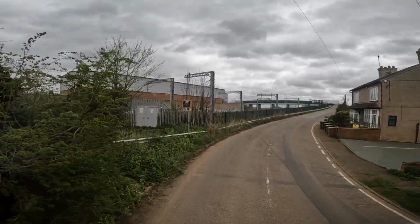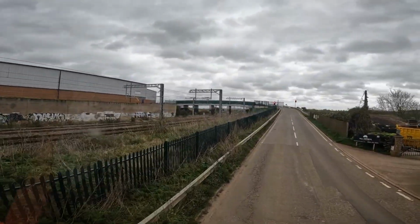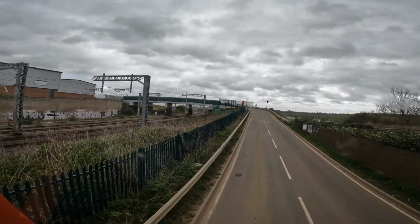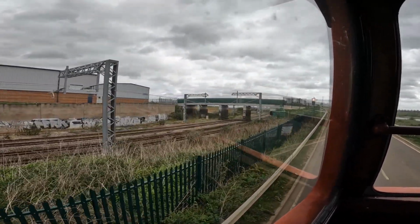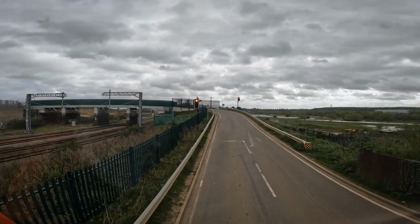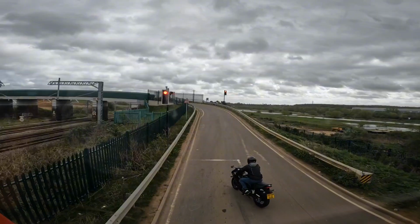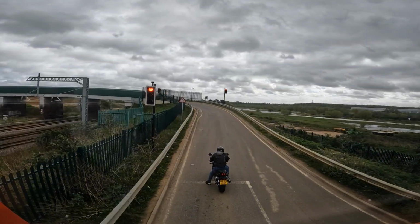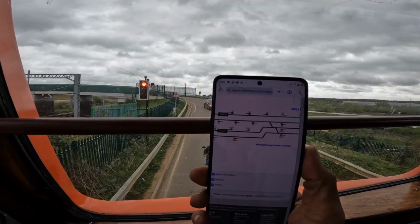Oh, we're going to see a train. Go on, give me a train. Just have a look at the diagrams quick. Oh yeah, look at that, down the line. Big shout out to Les Pitcher and your awesome photographs, buddy. Yes, there is one. Look, there is one. Folks, yeah, there is a train coming.